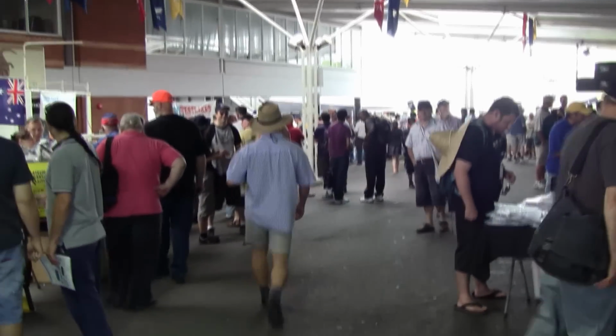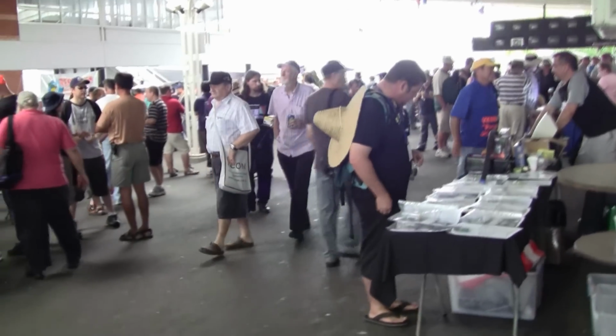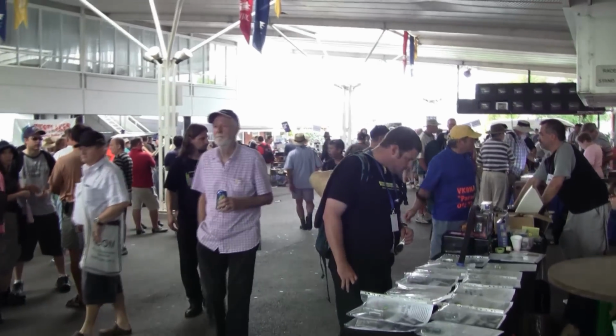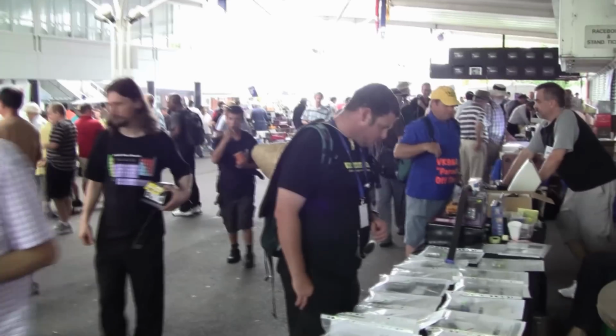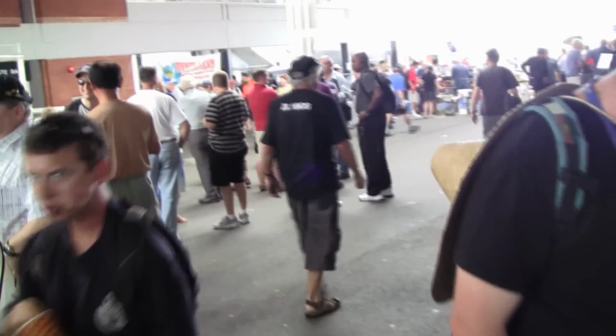It's raining at the moment, so the junkyard sales, most people are still out there braving the rain to get their bargains. I managed to pick up some very nice variable capacitors that will no doubt be featured in a project very soon.